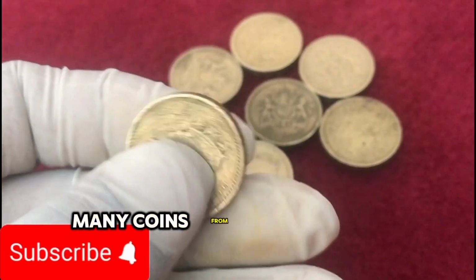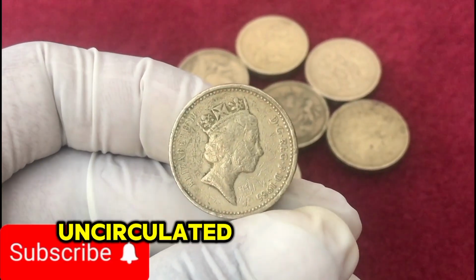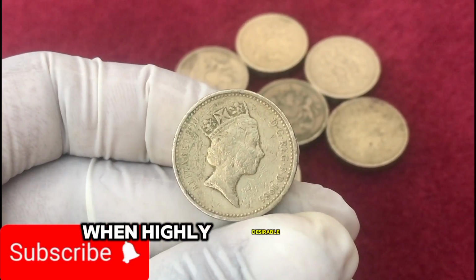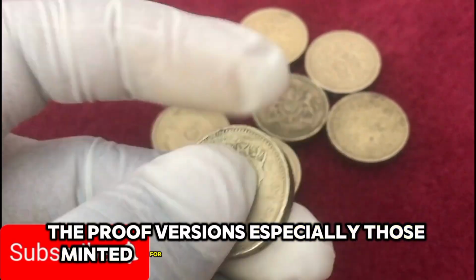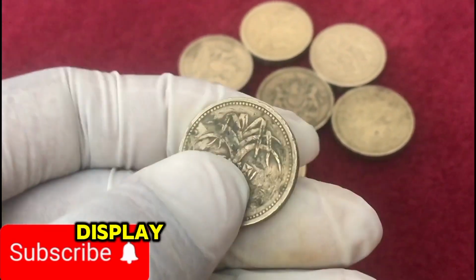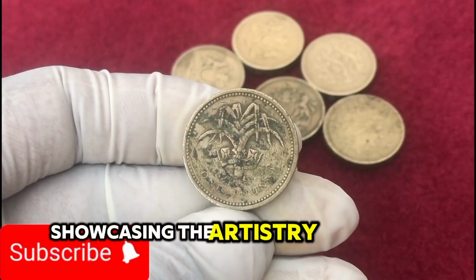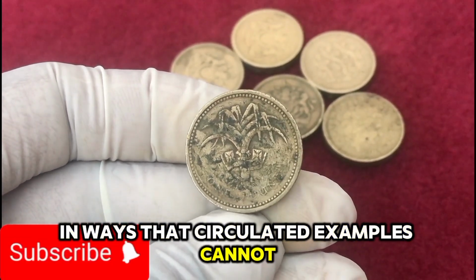However, many coins from this year were heavily used, and finding a high-grade uncirculated or proof version today can be quite challenging and highly desirable among collectors. The proof versions, especially those minted for special collector sets, display an incredible level of detail and finish, showcasing the artistry behind the coin in ways that circulated examples cannot.